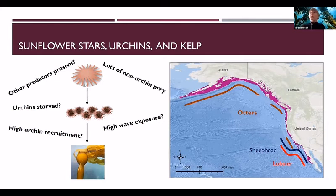Two of those studies came out of British Columbia, and one of them came out of Southern California. So we know that they have the potential to impact the state and the resilience of kelp forests.